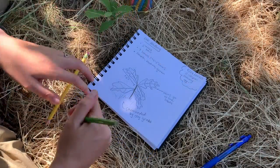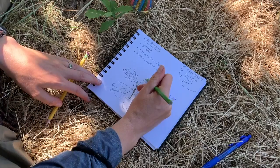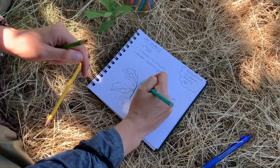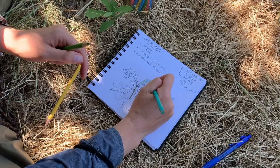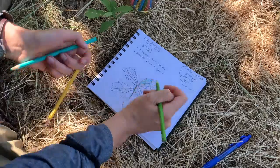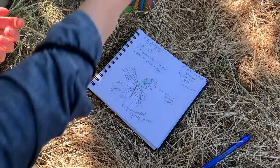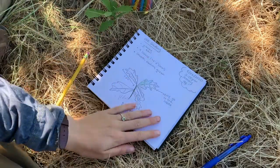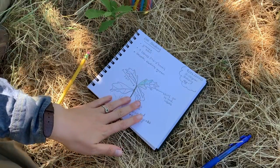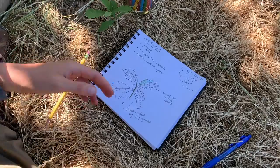If you'd like to put a few finishing touches on your drawing, you can pull out your colored pencils and you can add some color to your leaves if you'd like. Or you can just do black and white, it's all good too. Whatever feels exciting for you. And then when you're completely finished with your drawing, you can keep that there and you can revisit your same plant day after day, week after week, and notice how it changes over time.